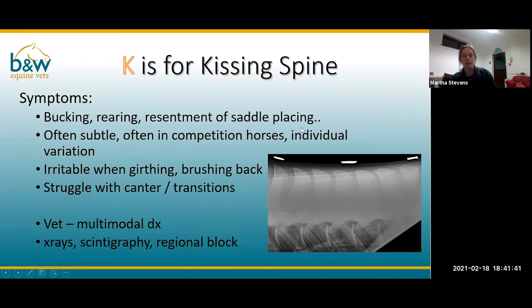And with kissing spine, these spinous processes get too close together and they'll rub on each other, and they'll end up with pain from where the bone's rubbing, and also musculoskeletal pain from the surrounding muscles because they tend to tense up and hold themselves quite uncomfortably.